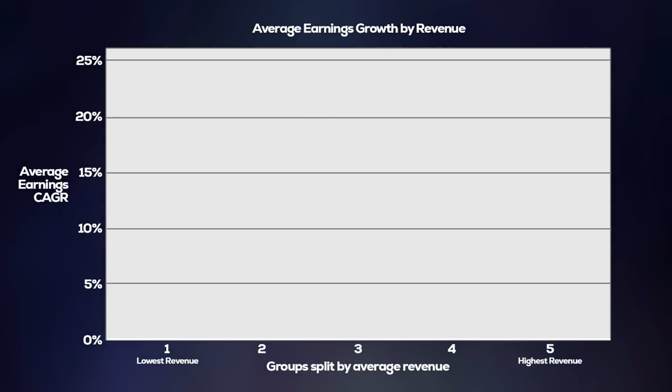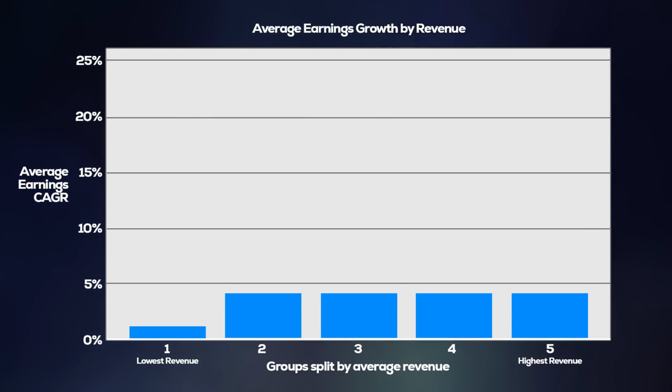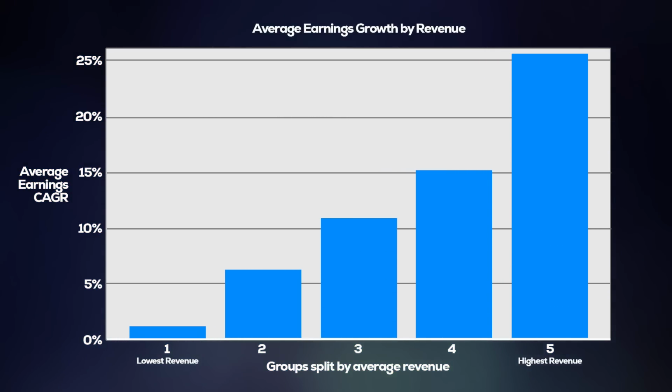This is where things start to get very interesting. This is the most important finding of the analysis. When we split the stocks by revenue growth and look at the average earnings growth for each group, the results are far more distinct. Stocks with the lowest revenue growth have hardly any earnings growth at all. They average about 1.5%, which, after inflation, is a decline. Whereas the stocks with the highest revenue growth, their average earnings growth is a huge 26%.